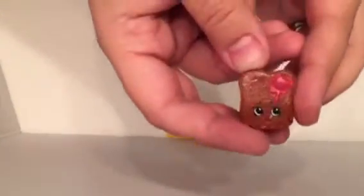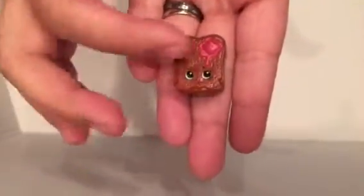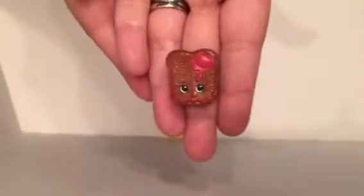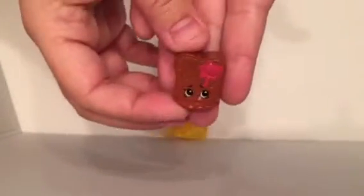And I believe this is Toasty Bread, right? Yep. He's the brown with the red jam. I don't know if I have him, but he is very cute with his little jam. He's a common, right? Yes, I got Lana. Yes, he's a common, but the other one, I think you have him in the yellow butter. Yeah, I have that one, but not the one with the jam.